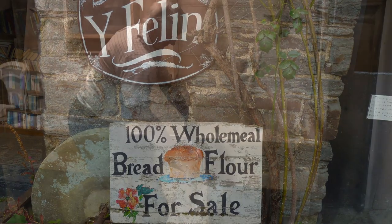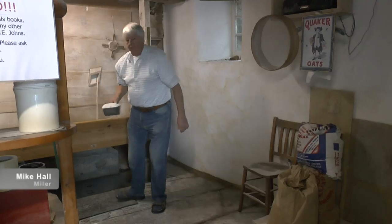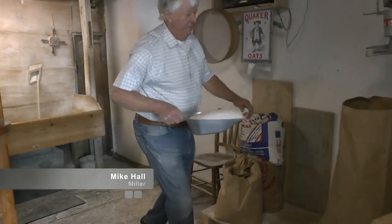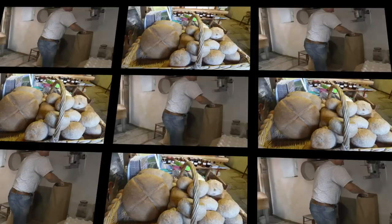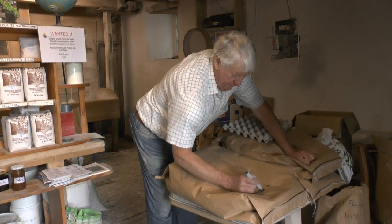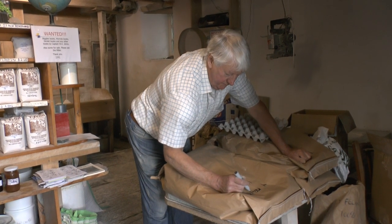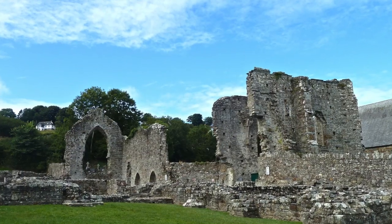It's business as usual at the Felin Mill at St. Dogmaels. The miller goes about his work, milling the flour, sifting and packaging it, ready for sale in the local area. There is also freshly baked bread and free-range eggs on offer. This has been going on at the very same spot by the old abbey for centuries, as a local historian explains.